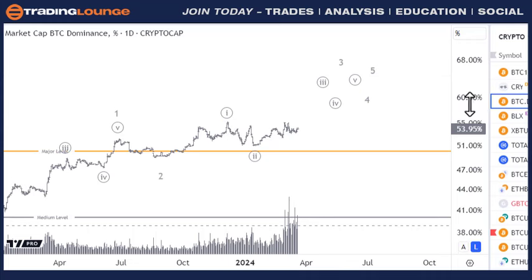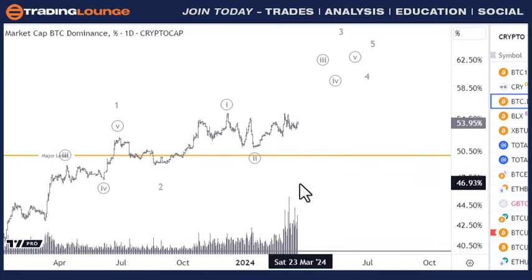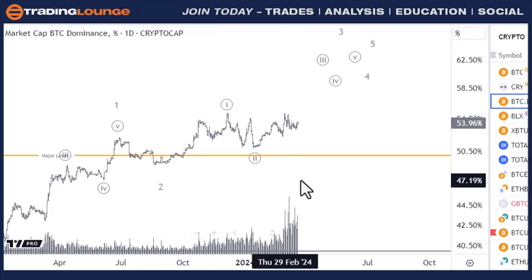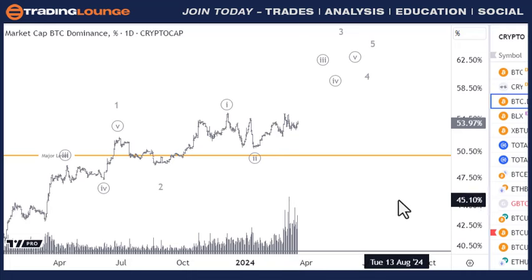So Bitcoin will continue to dominate, and that means that the ranges should be good. This move here is corrective, so that top will be taken out. That looks impulsive here, so it looks like it will continue to move up there, which is nice. So I just want to have a look at Bitcoin now.